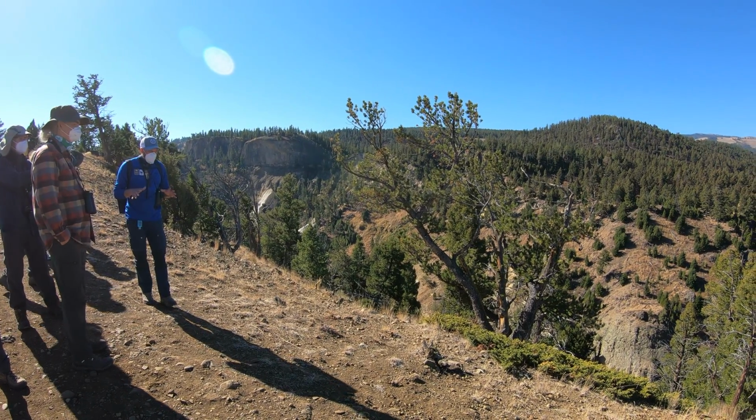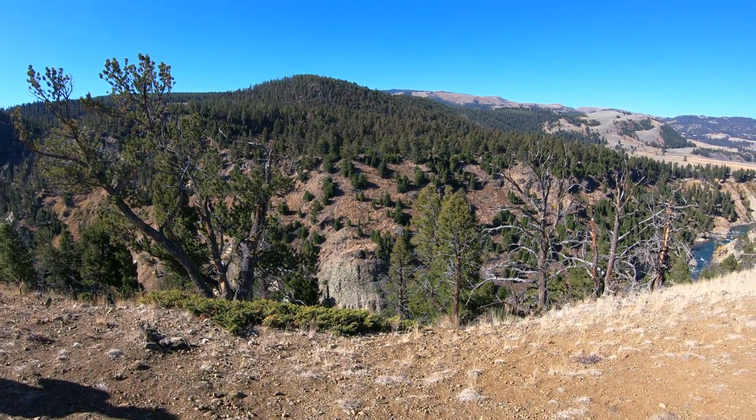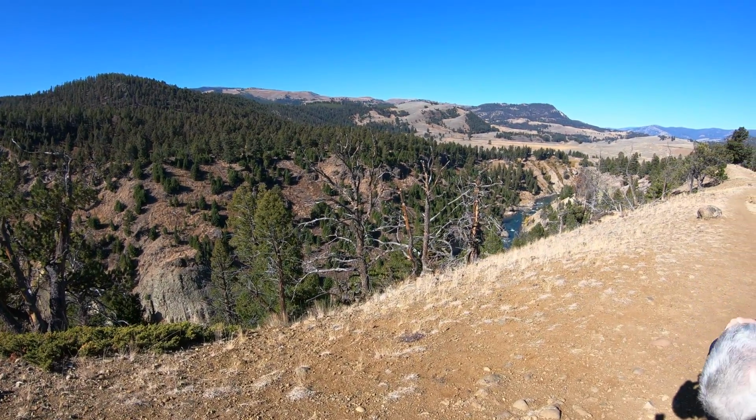Acceptable spot to just sit, relax. You know, we're going to come right back by here. So if you want a moment of solitude to appreciate Yellowstone away from the road, away from our group, this would be a good spot to do it.